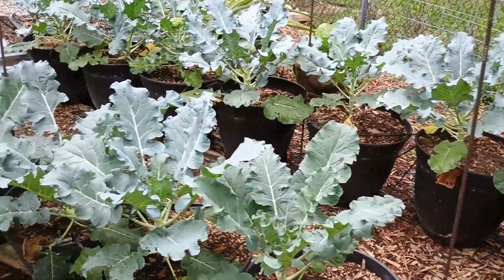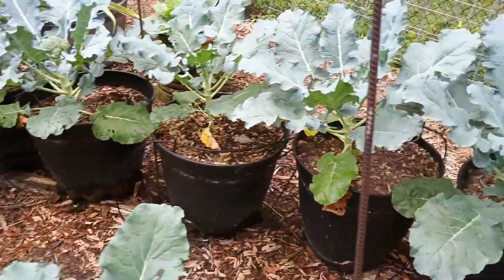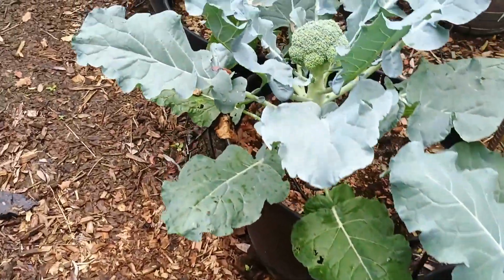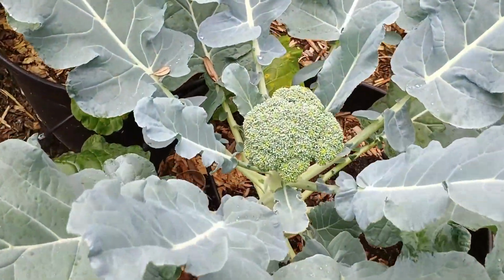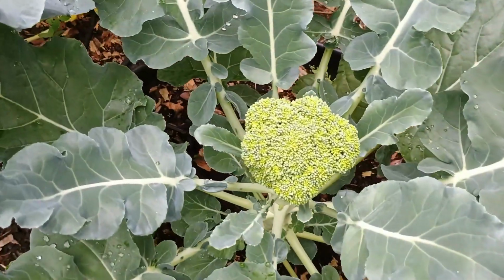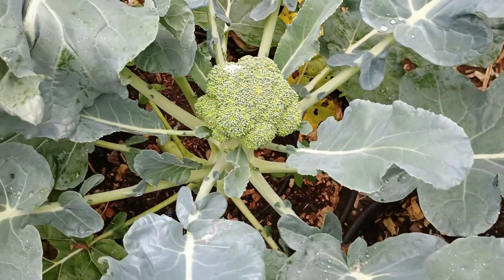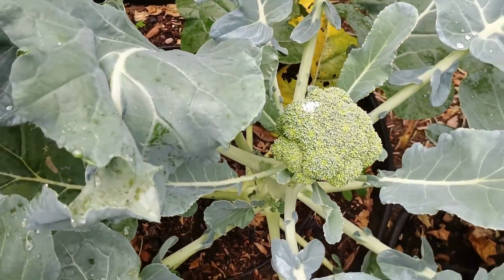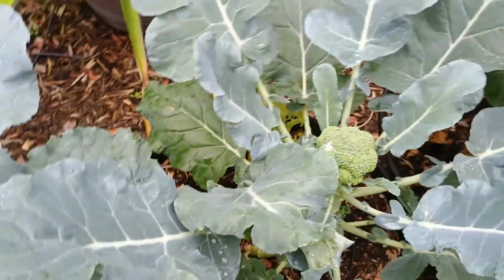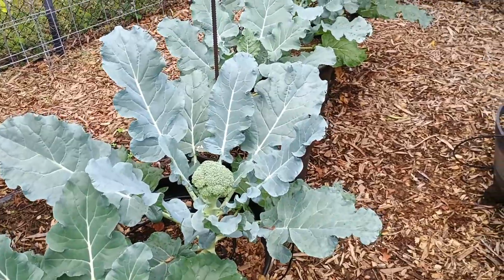The other broccoli is looking good. Have a couple of heads forming over here as well. Not quite as far along. I think these might have been a little bit in the shade from the banana trees, but two of the banana trees are gone now, and they're starting to get some sun. So pretty happy about the way that's looking.